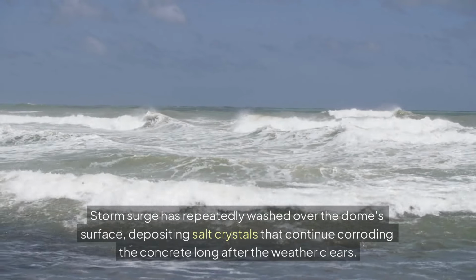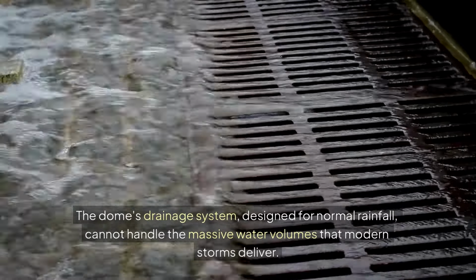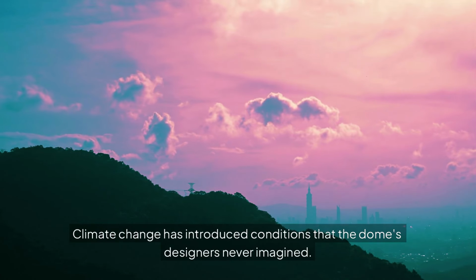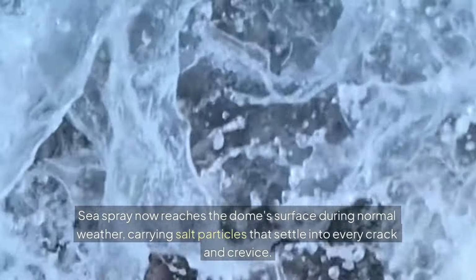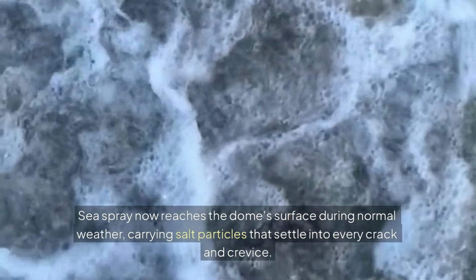The dome's drainage system, designed for normal rainfall, cannot handle the massive water volumes that modern storms deliver. Climate change has introduced conditions that the dome's designers never imagined. Sea spray now reaches the dome's surface during normal weather, carrying salt particles that settle into every crack and crevice.